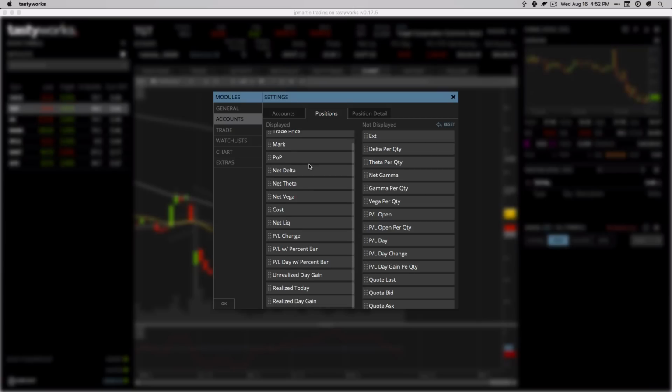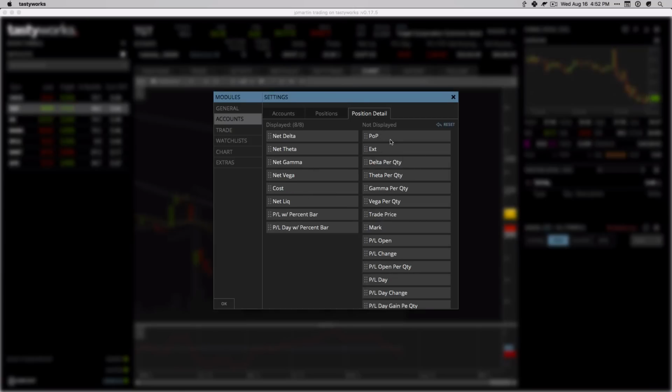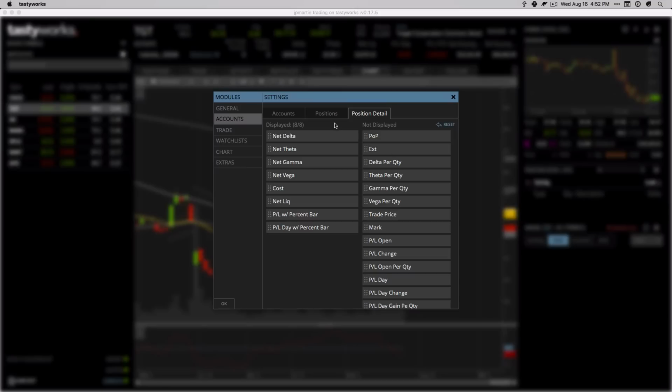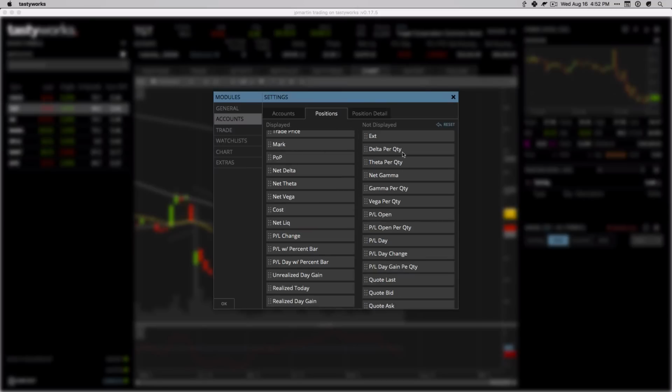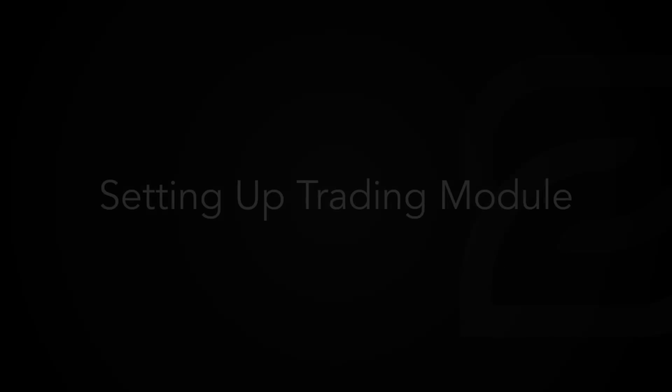The positions tab is basically what's going on with your positions, and what views you'd like to see. I'll get to that in a minute. And also the position details are there as well. So you can choose what you want just by clicking on a thing, and it will automatically get added to one side, which is displayed, and which is not displayed. And I love this a lot. It really helps making it so easy to just transfer between the locations.